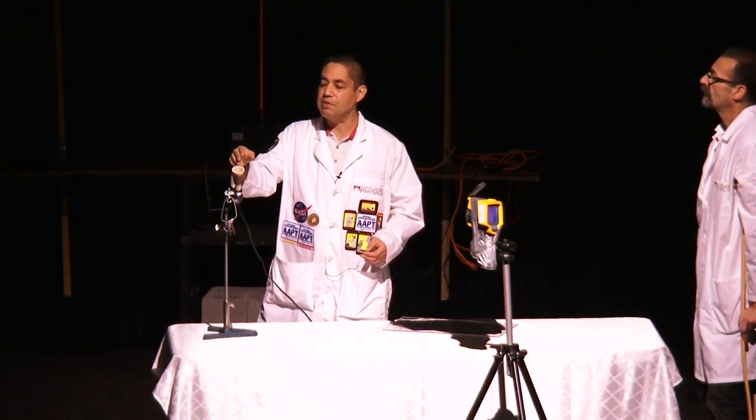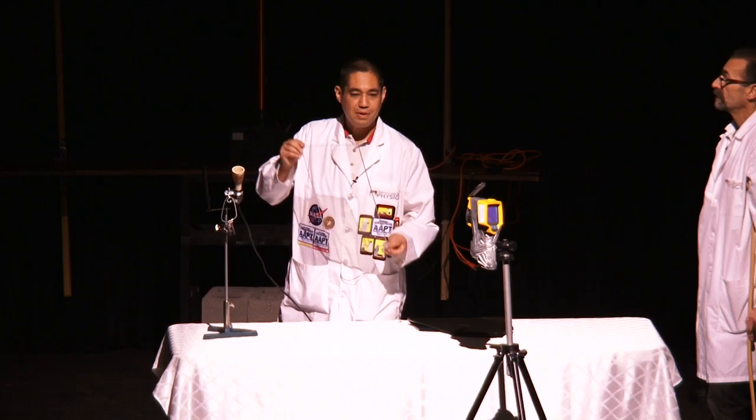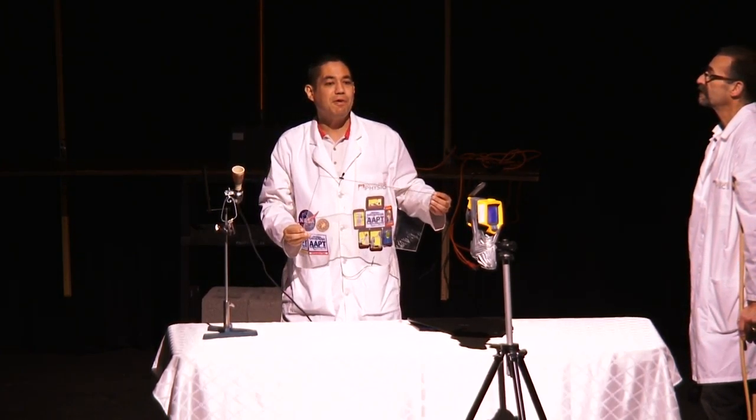So if you had eyes that could see in the infrared, you'd be able to see the glow before this heated up to the point where it starts glowing orange. In another 30 seconds or so, this will be turning orange and you'll be able to see it with your eyes. In fact, I can start to see it right now.